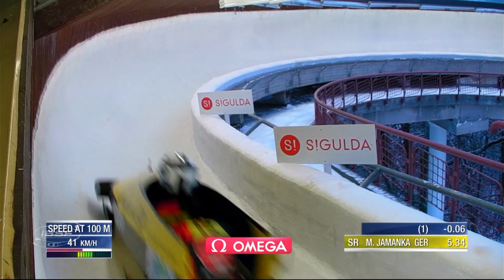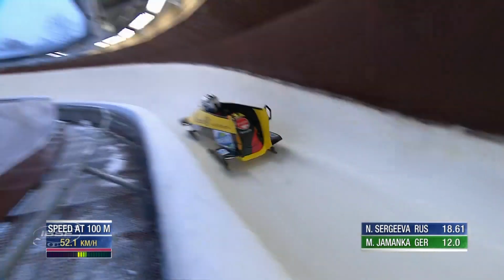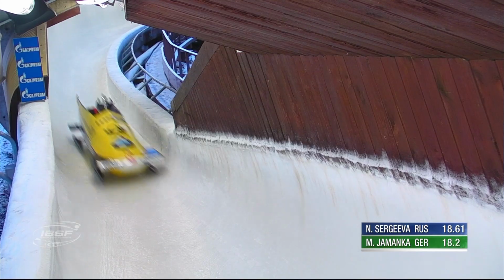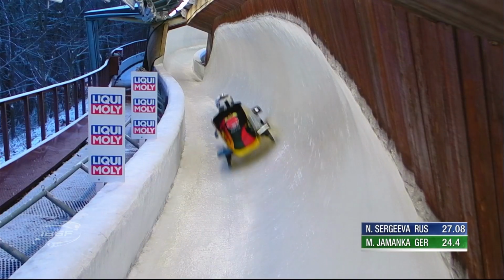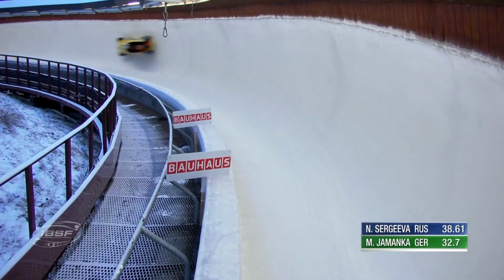See what Yamanka can do here on the start. And 5.34 is not a bad way to start it off, but more importantly, she was smooth into turn 1 and didn't crush that velocity. We see her navigating the upper labyrinth, another pretty good-sized hit on the entrance of turn 4. I think we're going to see a lot of that today. But other than a couple of small mistakes, what you're seeing is she's letting the sled run. She's not trying to fight it and put itself into a skid. She's taking some hits, but she's pointing it straight, and that's what's allowing her to stay in the green.